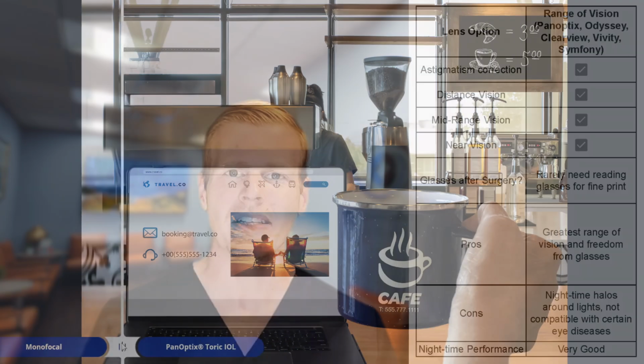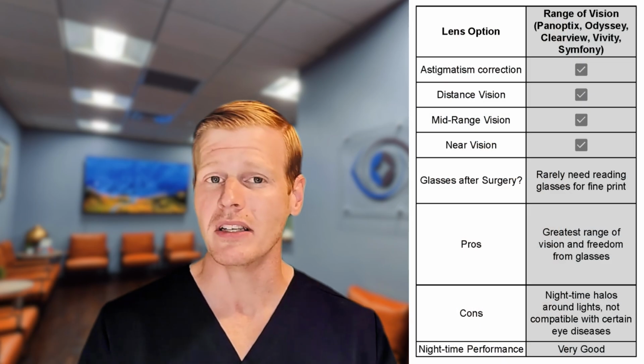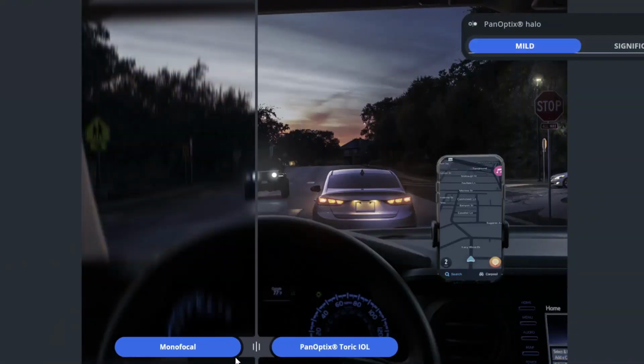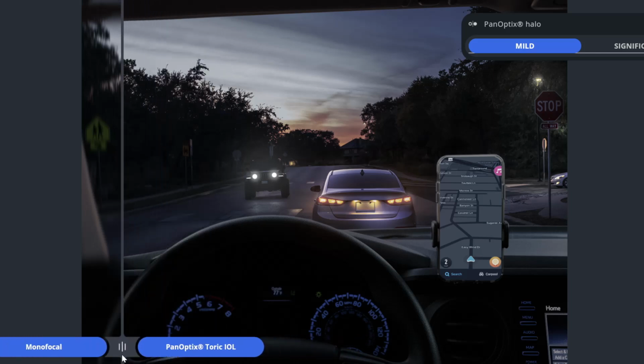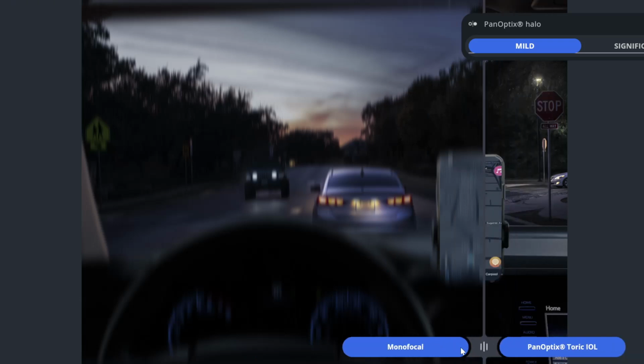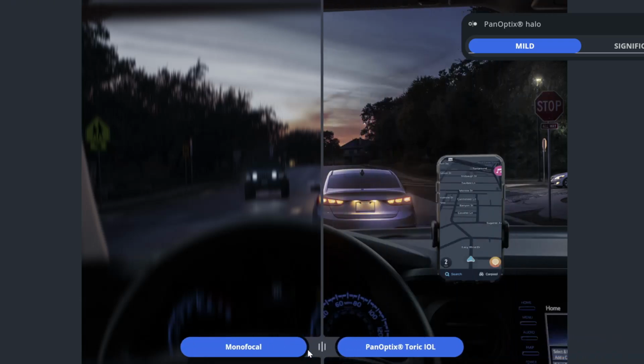But no lens is perfect. There are some trade-offs that you need to understand. Most of these lenses will cause a slight halo effect at nighttime, and even in daytime there is a slight trade-off where you give up some of the vision quality in order to gain range of vision. For example, you might have A or A minus vision for far away instead of A plus, but you won't need readers to see your phone.